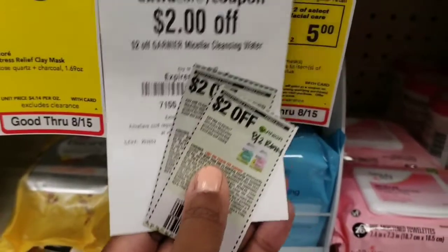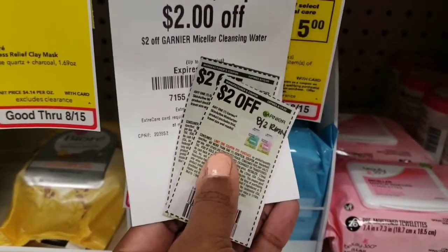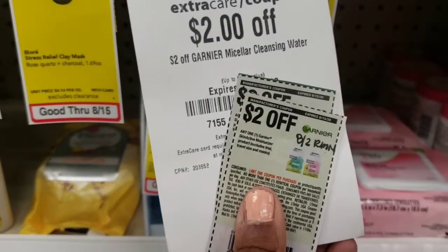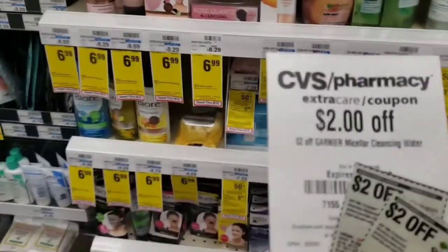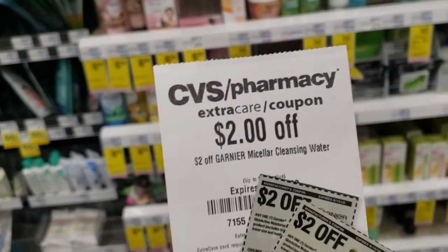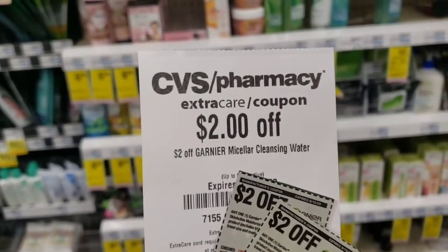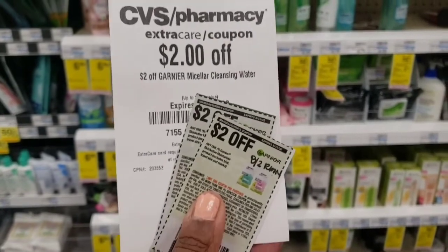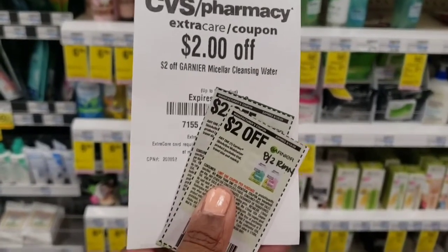I'm going to pair it with this $2 CRT I got along with these $2 manufacturer coupons that I received in the 8/2 Retail Me Not. It's going to make them $11.38. Minus these, it's going to make it $5.38, and I'll get $5 back, so it's going to make it just 38 cents for both of them.